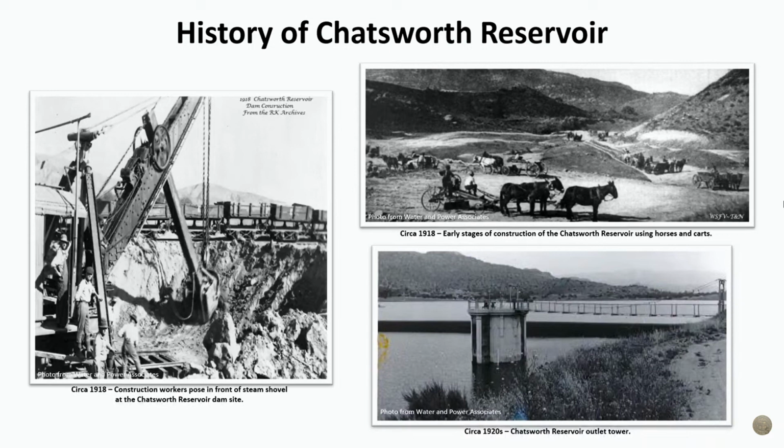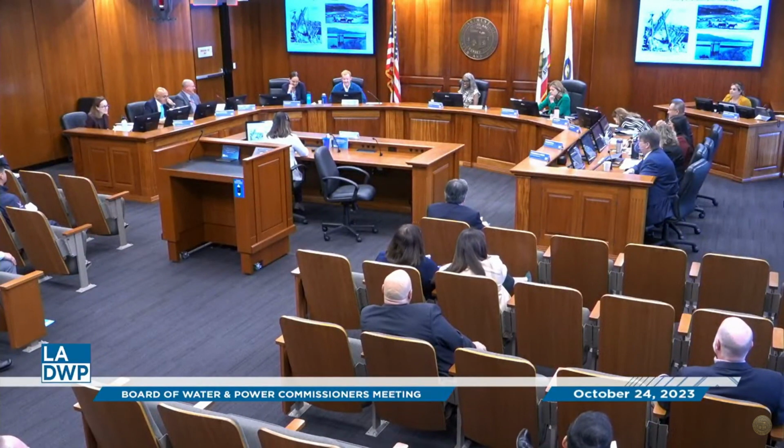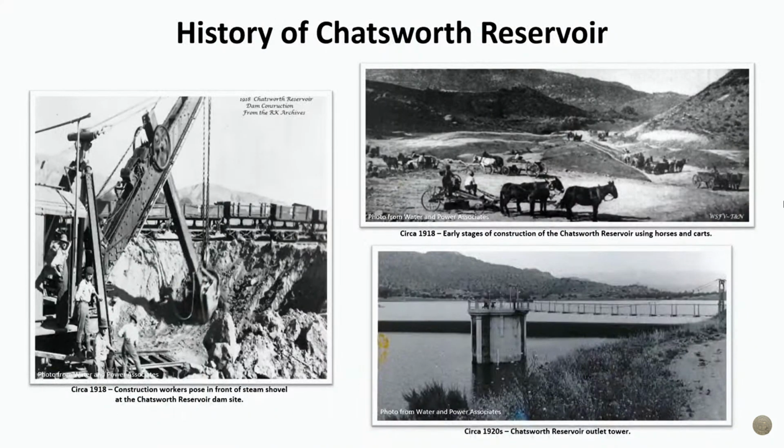The photo to the bottom right. They're mostly organic. Well, mostly organic. The photo to the bottom right is a full Chatsworth Reservoir. Now, I've managed Chatsworth for over a decade, and I've been there so many times, but to this day, it still feels a little odd when I see a photo of Chatsworth Reservoir full of water. Also, fun fact, many Western movies were filmed at the reservoir.